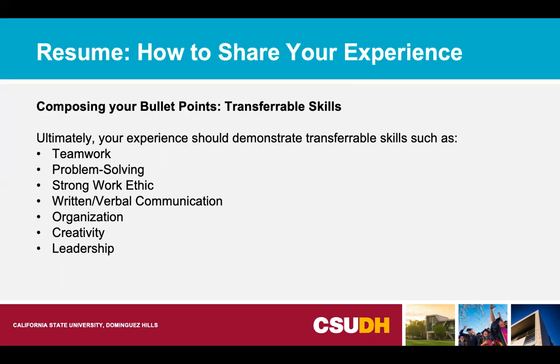Composing your bullet points, transferable skills. Ultimately, your experience should demonstrate transferable skills such as teamwork, problem solving, strong work ethic, written and verbal communication, organization, creativity, and leadership.